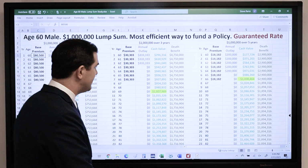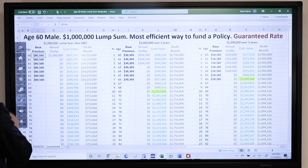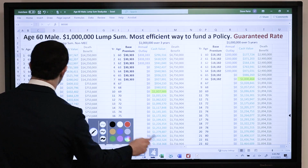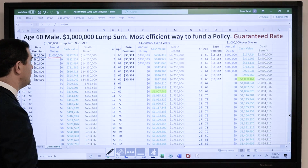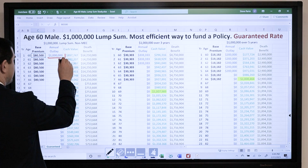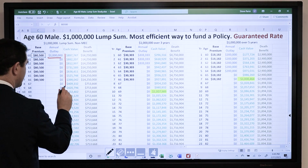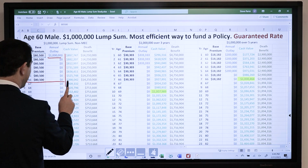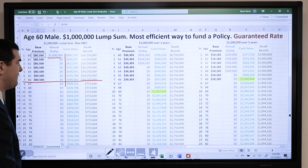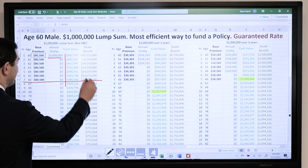All right. Let's look at the guarantees. This is where it gets interesting here. Look at the $1 million lump sum example. What happens to your cash value? This is the kind of stuff no one really shows. No one wants to see it. I pay $1 million in, and really unless I die in the first 7 years, and have that $14 million payout, this example does not make sense at all.